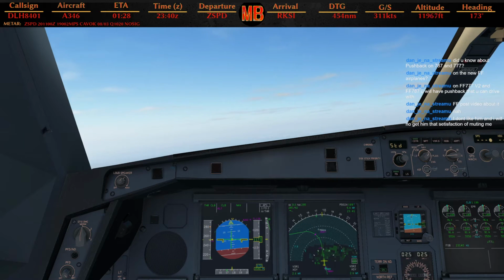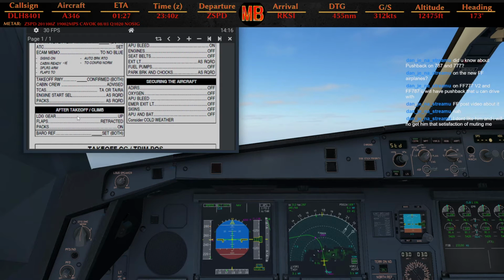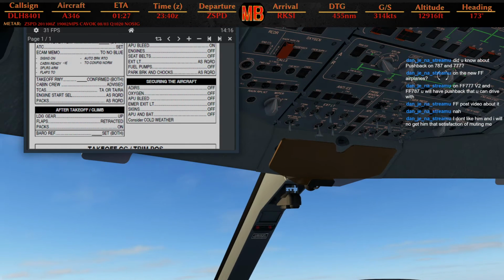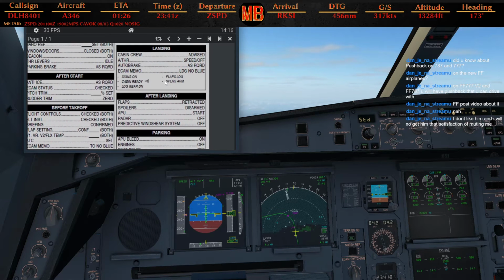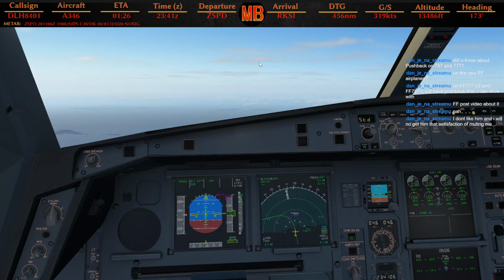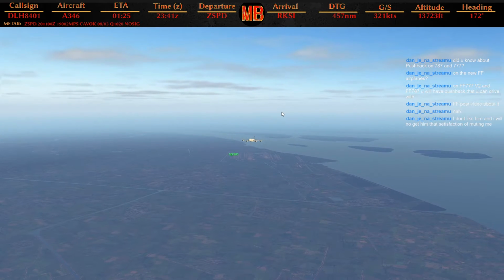Alright, let's engage autopilot. Let's go through. After takeoff, landing gear is up. Flaps are retracted. Packs are both on. Baro ref is set to standard, that's below the line. So we are ready to fly. Let's get another flyby.